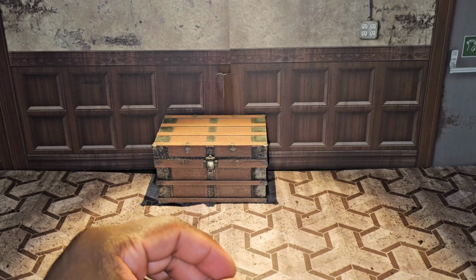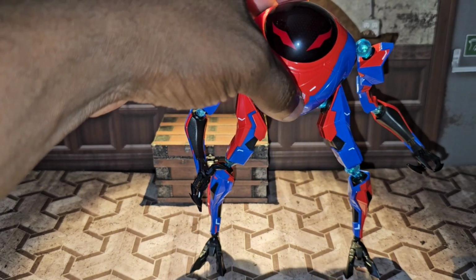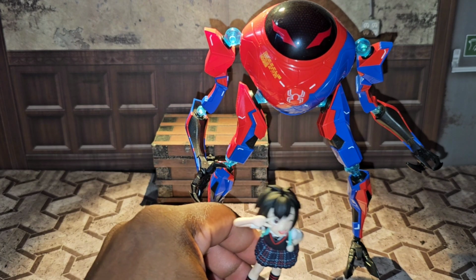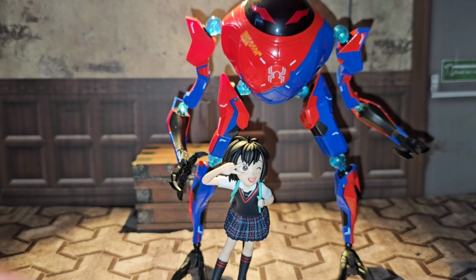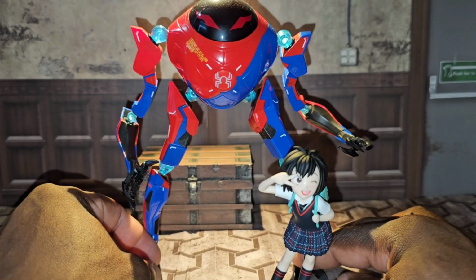Moving on to our next piece, I just finished collecting all the figures that I need from Into the Spider-Verse. And here we are with Penny and her machine. I think that's her name, Penny and her machine. You can correct me in the comment section. I really don't know, and I really don't care what her name is.